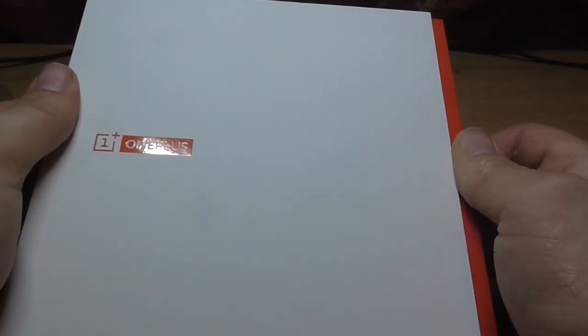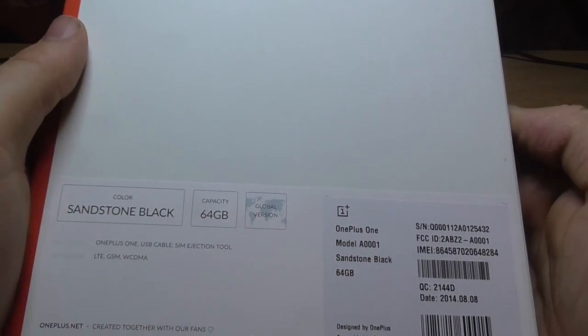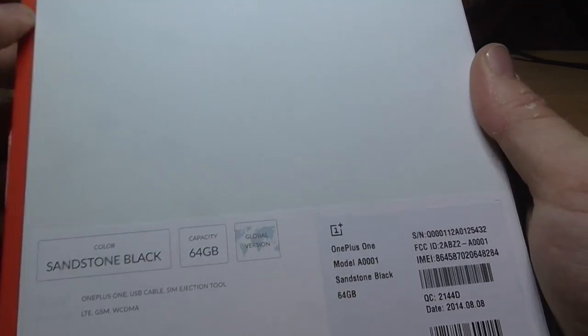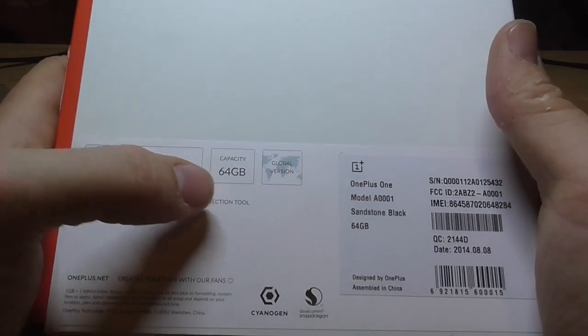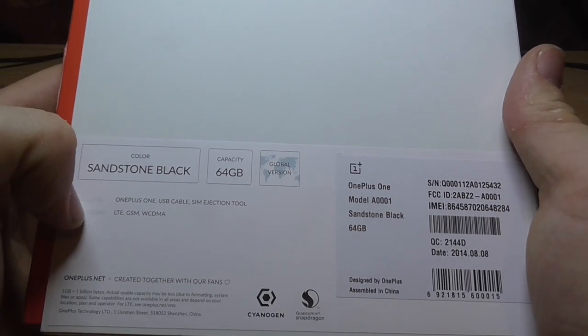And this came up on a Gumtree. And the guy who bought it, he's been waiting since January. It arrived this week. He waited 2 days at work. And then they told him he can't use it because it's not sanctioned by the business. So he sold it to me. This is a 64 gigabyte edition, sandstone black.